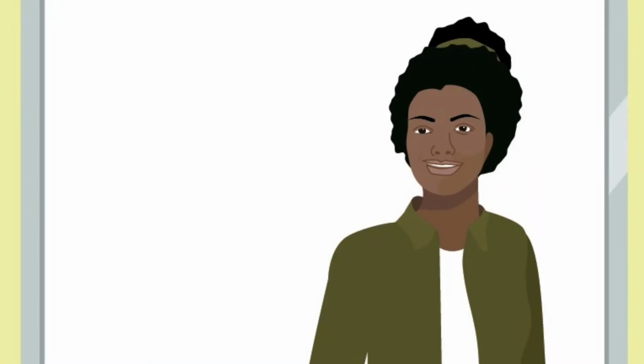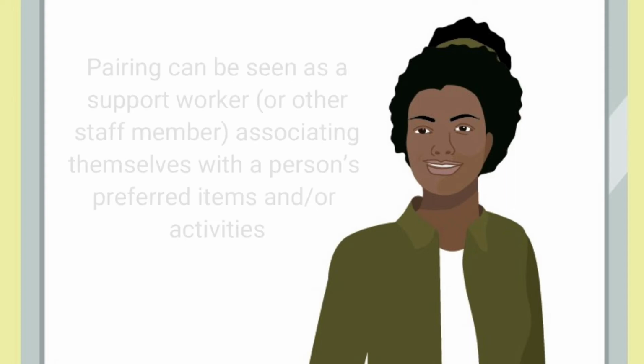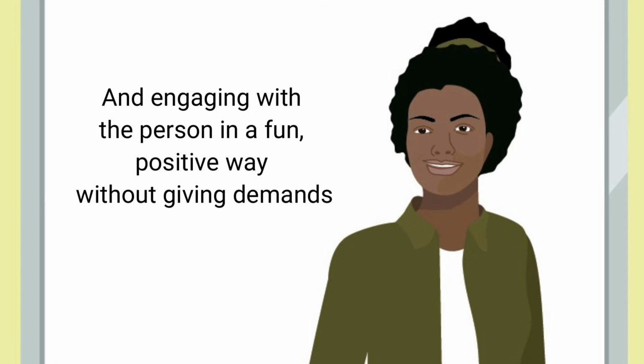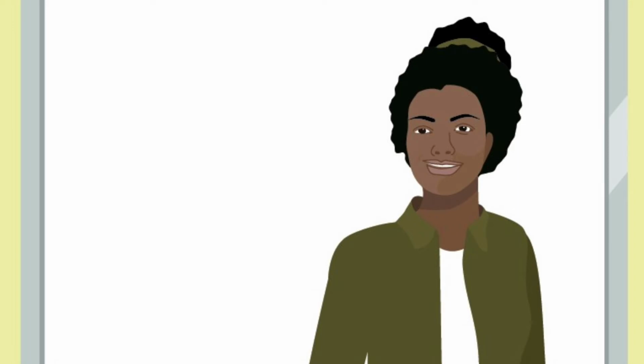In the developmental services sector, as well as in other sectors, pairing can be seen as a support worker or other staff member associating themselves with a person's preferred items and/or activities and engaging with the person in a fun, positive way without giving demands. Pairing can take place in the following ways.